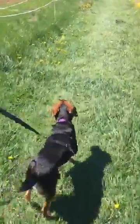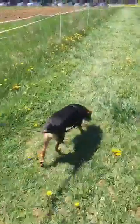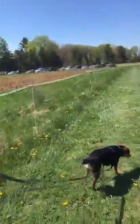How you doing, Roxy? Look at you, girl. You look happy. There's another area that we can go to. Sometimes we take training dogs over there. It's pretty scenic. They have a little stream area and a bridge as well. Okay.